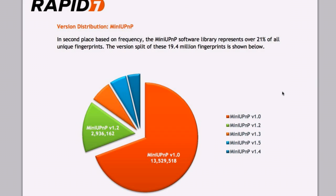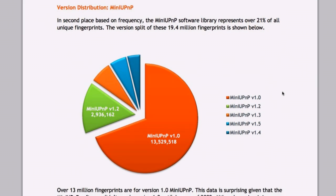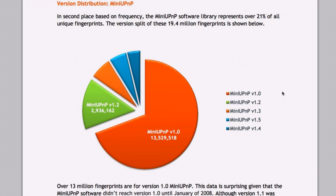So Mini UPnPD, which is another open source project, they found 332 unique products that use version 1 or older and are remotely exploitable. You know, Mini UPnPD is now up to like version 1.6 or something. But a lot of these devices are based on an old version. 1.0 looks like the majority of them.